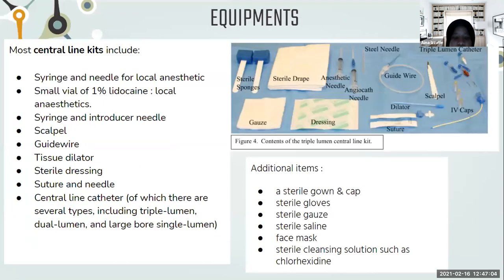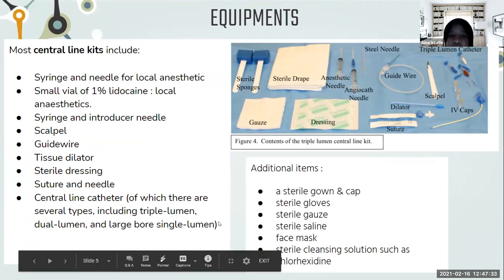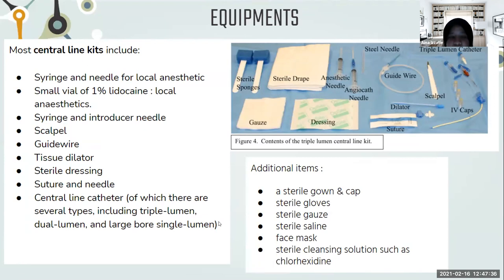Okay, so for the equipment, usually we use the central line kits. The central line kits include a syringe and needle for local anesthetic, a small vial of 1% lidocaine as a local anesthetic, and also a syringe and introducer needle, scalpel, guide wire, tissue dilator, sterile dressing, suture and needle, and also the central line catheter, of which there are several types, including triple lumen, dual lumen, and also large bore single lumen.